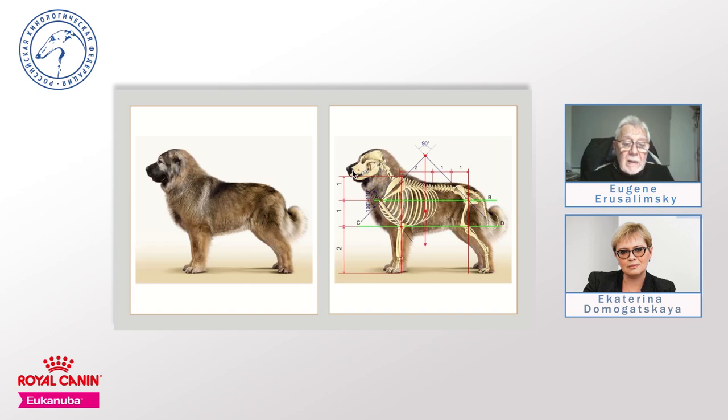Forearm straight, massive, almost straight viewed from the front and the side. Some mistake. If you see the dog from front, the pastern should be absolutely straight. From the side, it should be a little bit slanted forward. Otherwise, the flexibility of the limbs will not be provided, which is especially important when the dog is landing. So, straight viewed from the front and slightly inclined forward viewed from the side.